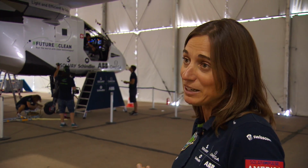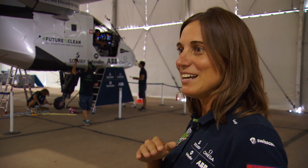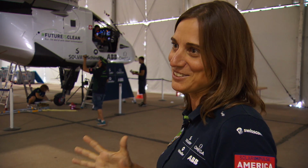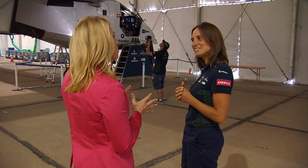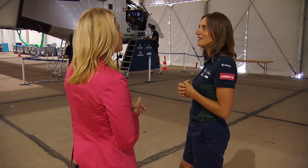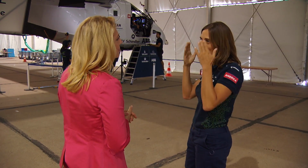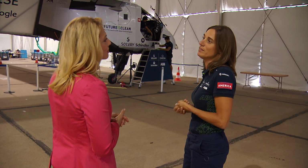and it's an experimental plane. So it's not about speed. It's really about slow but steady. This is what we say. So it will arrive when it arrives. That's it. What do you want people to take away from watching this in flight? We would like people to say, hey, what they can do in the sky, we can do on the ground. If they can fly with solar energy and clean technologies, how about we get creative on the ground, and industries and politicians act up on this?